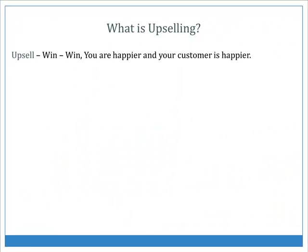What is upselling? Upsell is basically a win-win. You're happier because you just made more money, and your customer is happier because they just got more value, and it probably did not cost them a whole lot more. It made sense to them. They're going to get more help, better help. They're probably going to start getting results from that upsell they just got. They've seen the benefits and a good return on their investment. So everybody at this point is happy.